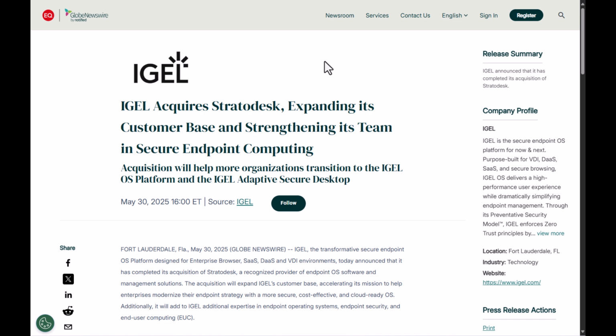So very interesting, as Microsoft is kind of dipping their toes into the thin client space with the Windows 365 specific link thin clients. And also, obviously, Amazon, I think it's a couple of years ago, spun out their own Fire-based thin client device as well. And IGEL is a pretty large player in their own regard, and now they're basically buying some competition that's going to increase their customer base even further.